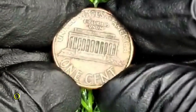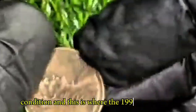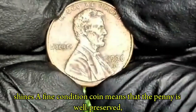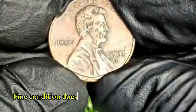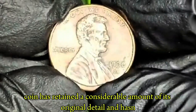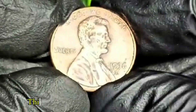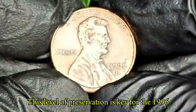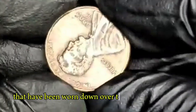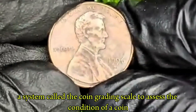One of the most important factors when evaluating a coin's value is its condition, and this is where the 1996 penny truly shines. A fine condition coin means that the penny is well preserved, with minimal wear and tear. Fine condition doesn't mean perfect, however, it does imply that the coin has retained a considerable amount of its original detail and hasn't been overly damaged by wear, scratches, or environmental factors. This level of preservation is key for the 1996 penny, as coins that remain in fine condition are much rarer than those that have been worn down over time. Coin collectors and numismatists use a system called the coin grading scale to assess the condition of a coin.